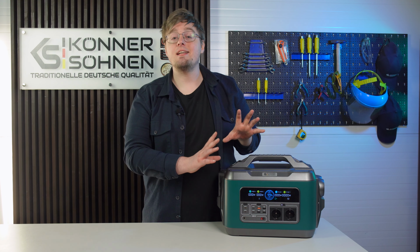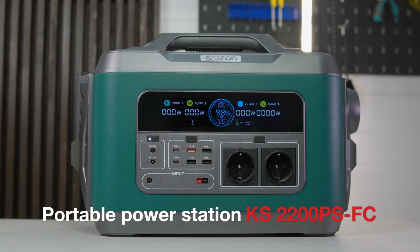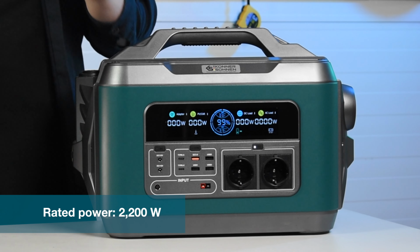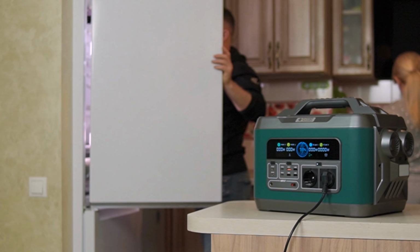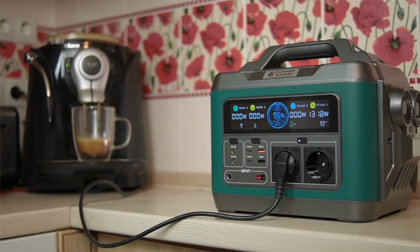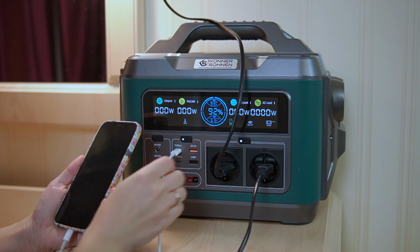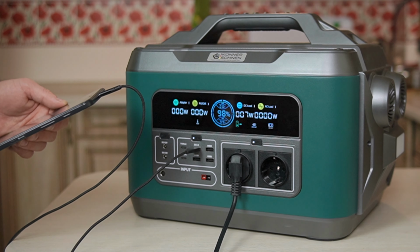Greetings! What you see here is the KS 2200 PSFC portable power station from Könner Söhnen that has a rated power of 2200 watts. This is more than enough to power your electrical appliances, such as a 2-compartment refrigerator, heating boiler, fan heater or circulating pump, microwave oven, kettle, hairdryer, TV set, desktop computers, Wi-Fi router, lighting, and to charge your smartphones, tablets, laptops, photo and video equipment, and drones.